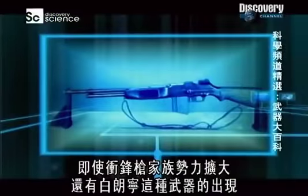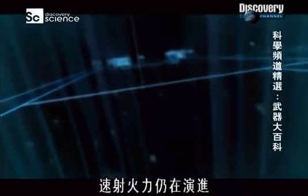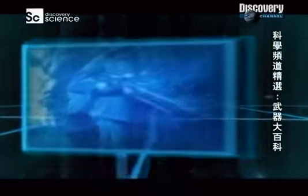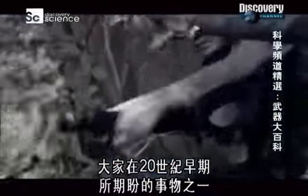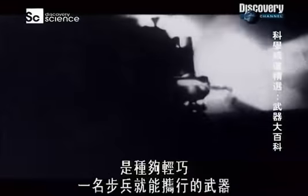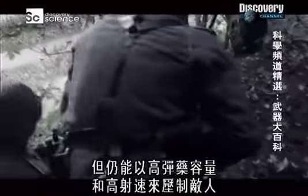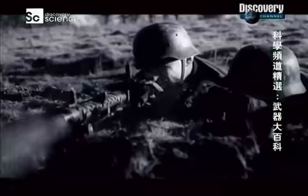Despite the rise of the submachine gun family and weapons like the Browning, rapid fire was still evolving. By World War II, a new branch on the family tree had taken root. One of the things that people are groping for in the early part of the 20th century is a machine gun that's light enough to be carried by a single infantryman, but which can still suppress by having a huge volume of ammunition and a very high rate of fire.